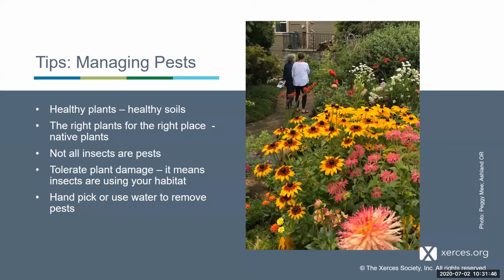And finally, if you are interested in managing pests without pesticides, really thinking about the old adage that healthy plants spring from healthy soils. And if a certain plant isn't working and requires a lot of intervention, maybe that's not the plant for you. Native plants tend to sidestep a lot of those issues. And some insect pest damage is fine.